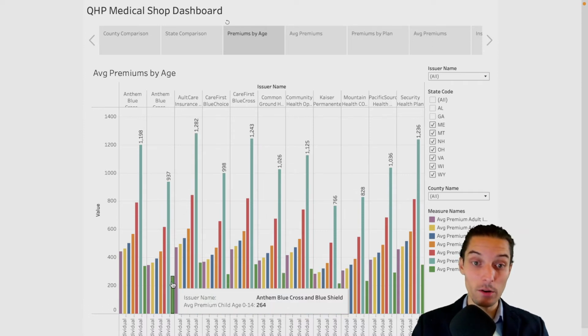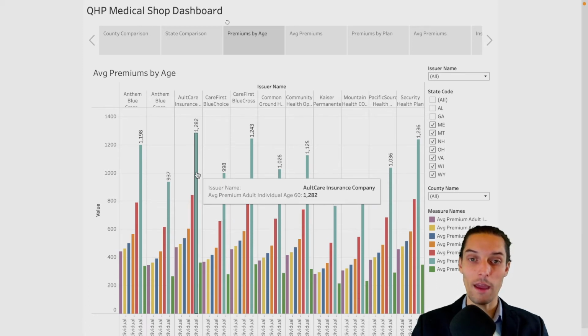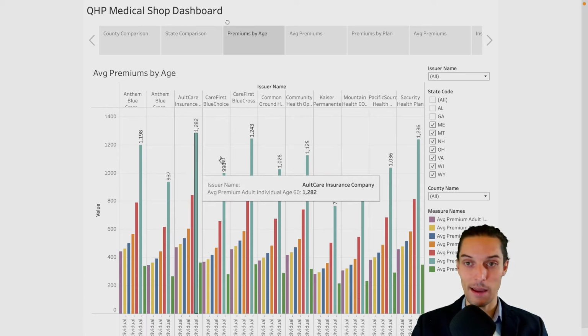So you're going from $264 when you're age 0 to 14, or you're going from $472 all the way up. So it can triple in your lifetime.